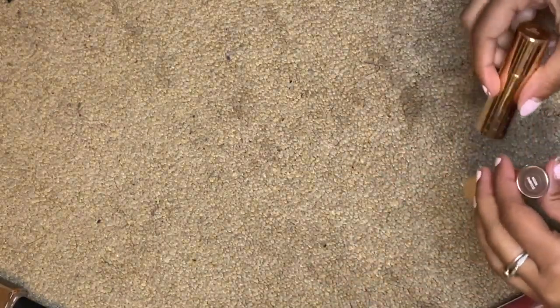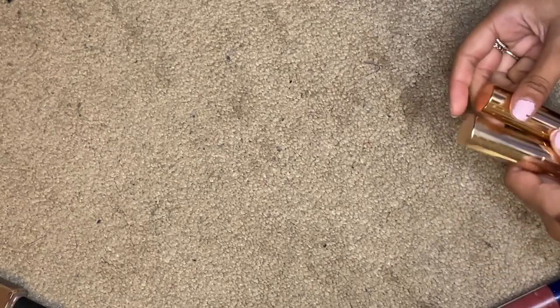Next we have the Kathleen Lights collection with Colourpop. Kathleen Lights is one of my favorite YouTubers. If you want to go check her out, I would highly recommend it. She's hilarious and she's really fun. So these are her two lipsticks. This is What Is Your Sign? It's a nude. And then we have Scorpio Moon. Look how pretty that is. So pretty.